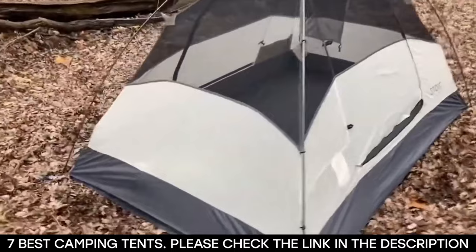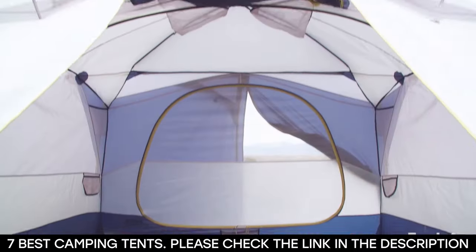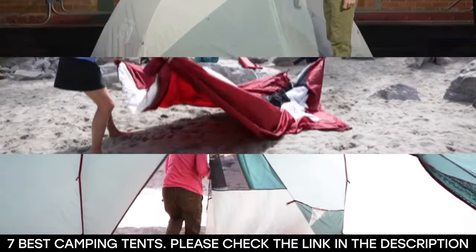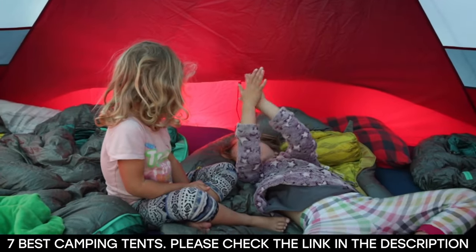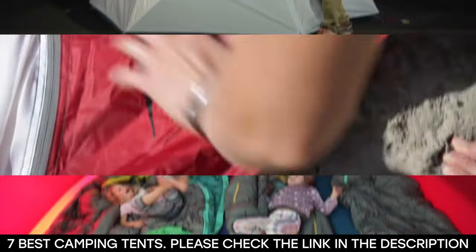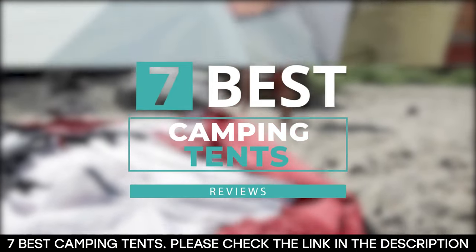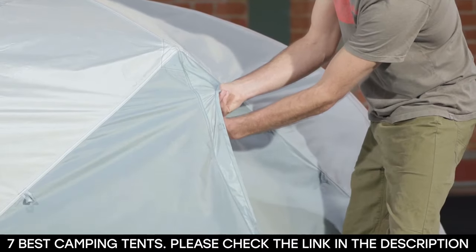Before you choose your camping tent, there are things to consider, such as its capacity, its design, and how easy it is to set up. You would also need to consider the weight and packed size so that you can carry it to the campsite. But no worries, in this video, we've come up with a list of 7 of the best camping tents that are guaranteed to make every trip an unforgettable adventure.